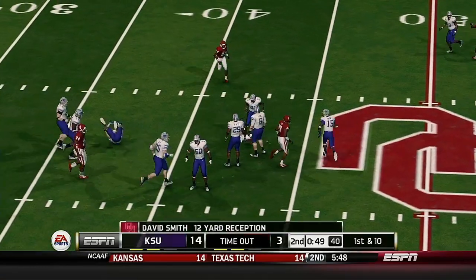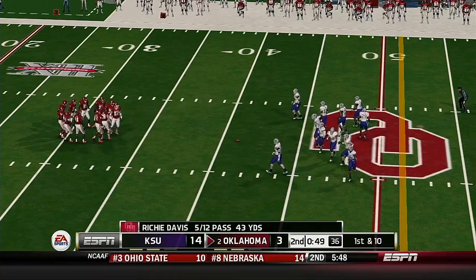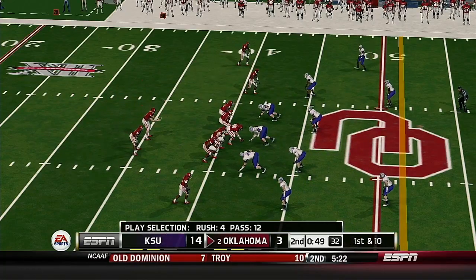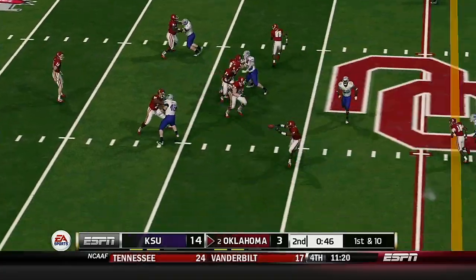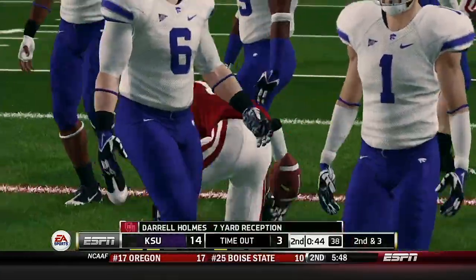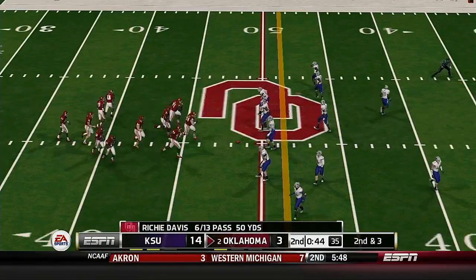Fires out to his receiver. He's to the 40. The Sooners taking their first time out of the half from their own 41-yard line. First down. Gets it. He's in space. He's tackled right around the 48-yard line. Oklahoma's going to have to use their second time out of the half.